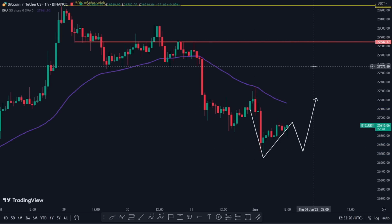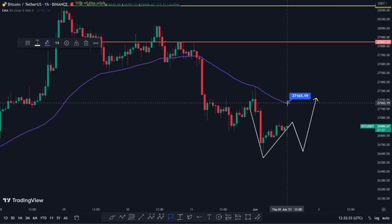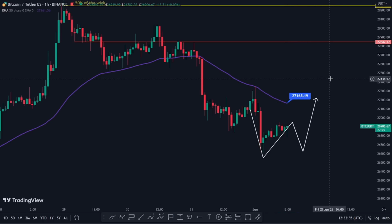Then from here, if you notice, we're in the 1 hour time frame and the 50 MA in the 1 hour time frame is at 27,161. Let me mark it for you, because I want to show you something. Well, around there. $4, you're going to forgive me.